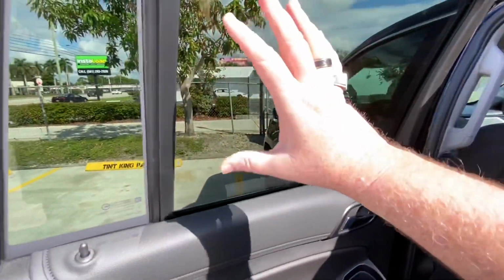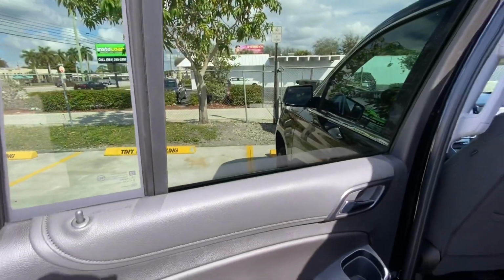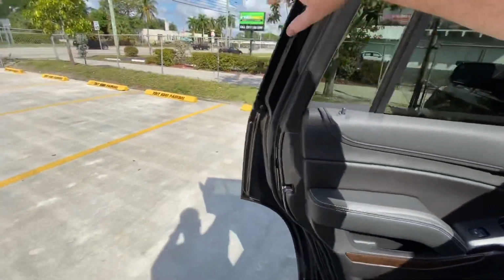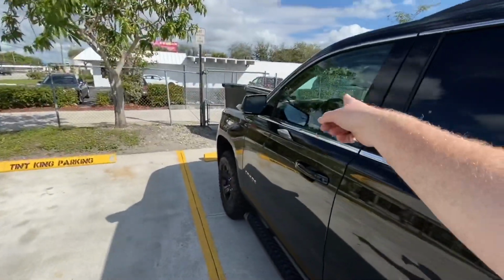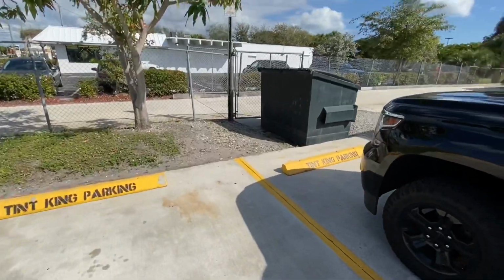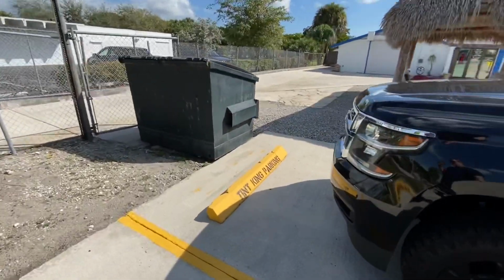Now, this is what they call 15%. What we're going to do is add another 15 back here, which should bring us down to 5%. And I'm going to 15% the front. Now, I know people are going to say, but that's illegal. Look, you got to pay to play, man.